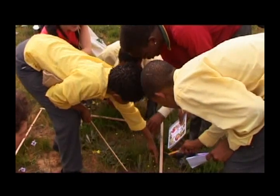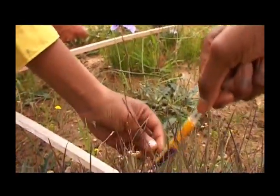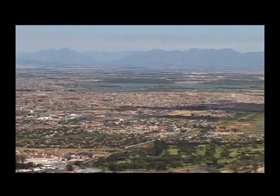So in phase one of our project, the first 3 years, it was demonstrating that you can do this in this context of poverty. You can manage these areas. You can get communities involved in looking after these precious nature sites.